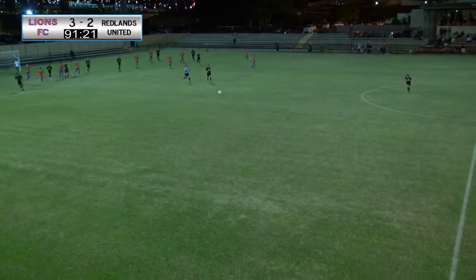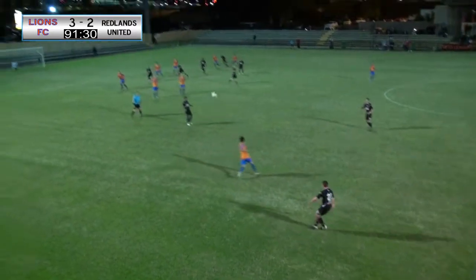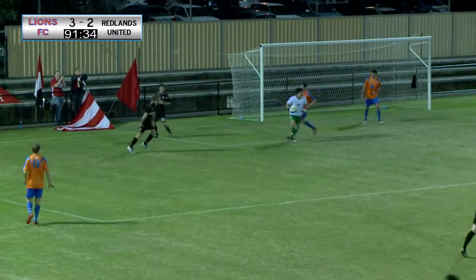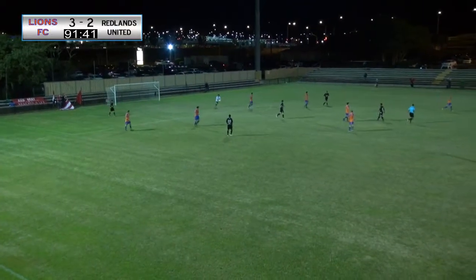Redlands battling hard, as are Lions. Anywhere will do at the moment. Homer does well to keep it in. Drives it into the box. Meredith, and it was Stephen Homer with their header. That could have been the last opportunity of this game. Lions will look to slow this right down.